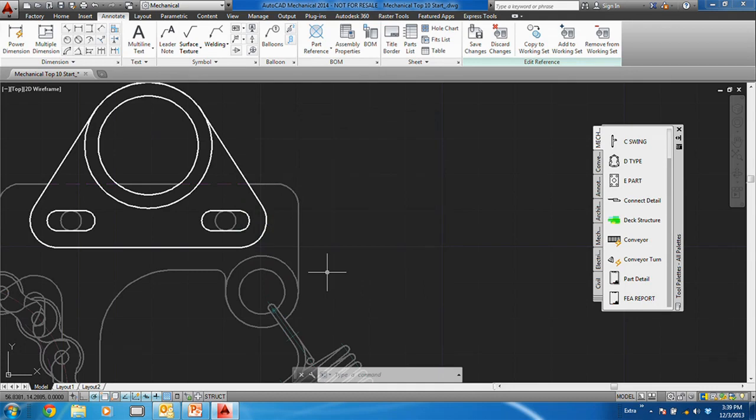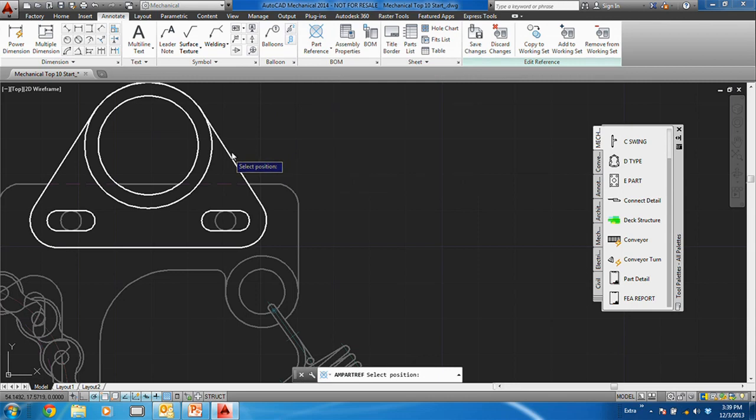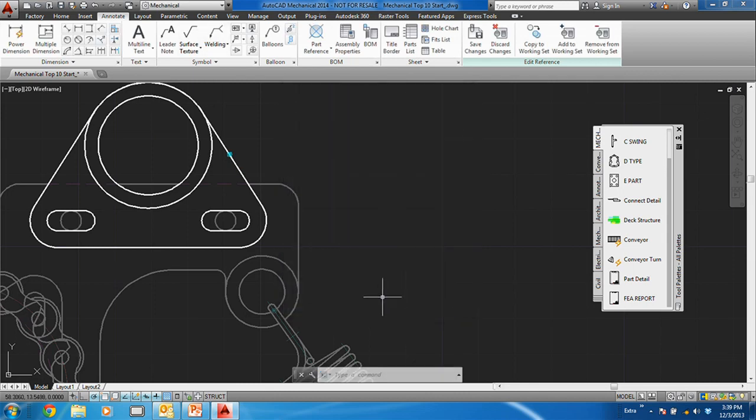This is one way to do it. They have a tool here called a part reference. This is another of those commands worth the price of admission, to add this to my block. All I do is drop a blue dot on my block. That blue dot doesn't print, and I can actually give this thing a name, tell it what material I want. All of the metadata here, you can control what it asks you every time you drop a part reference in.